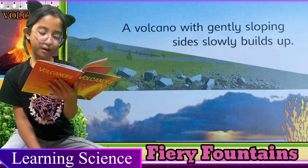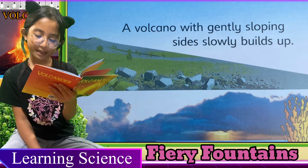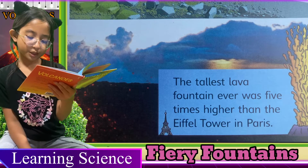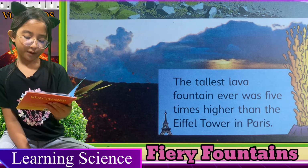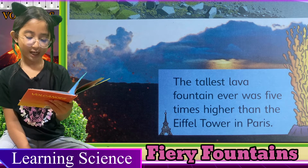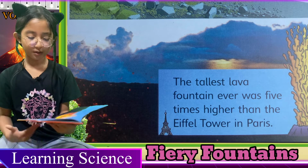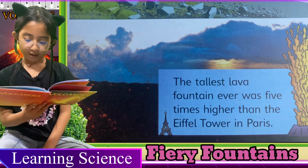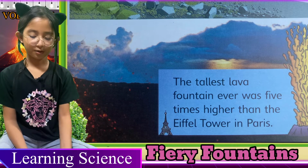A volcano with gently sloping sides slowly builds up. The tallest lava fountain ever was 5 times higher than the Eiffel Tower in Paris. Wow! I didn't know that the lava was so tall, 5 times higher than the Eiffel Tower in Paris. I did not know this.